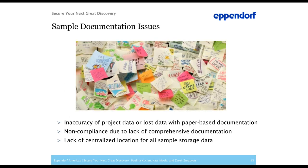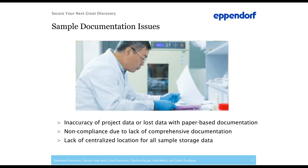So moving on, what about documentation? If you don't properly document the location of your samples or the data you have collected related to the sample, details may be lost and your project data could be inaccurate or incomplete. You could also be non-compliant with regulations. All steps of your experimental methods, including sample data, need to be properly documented. When that data is scattered in different places, such as multiple paper lab notebooks or Excel files, it's more difficult to track and more easily compromised.